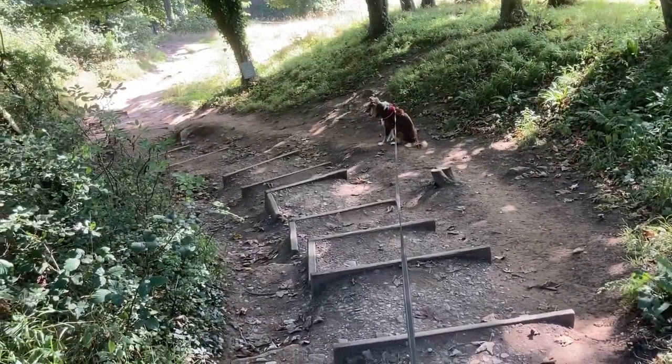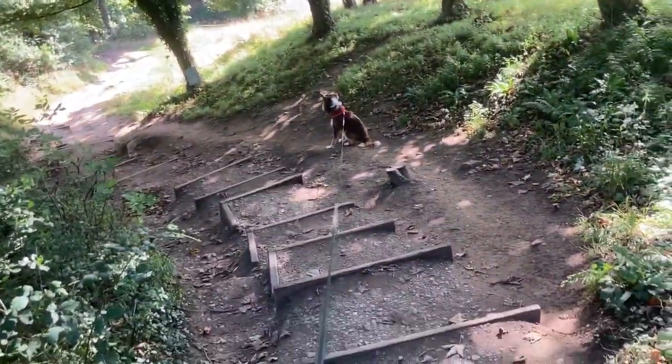These are the steps going down. There's quite a few of them going down into Boggle Hall, but they're pretty dry, which is good.